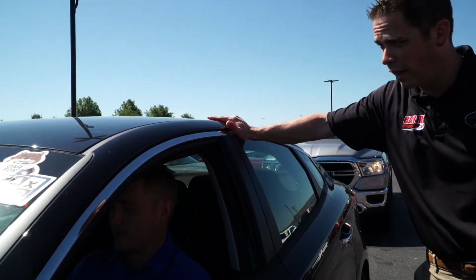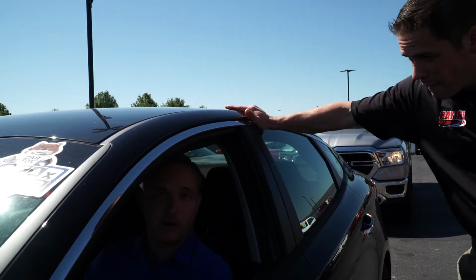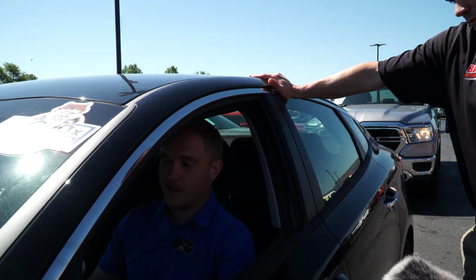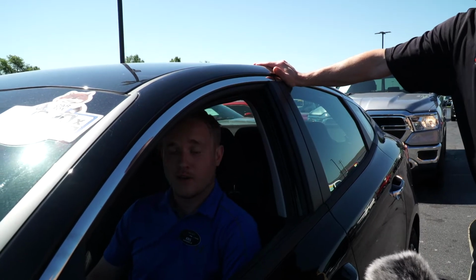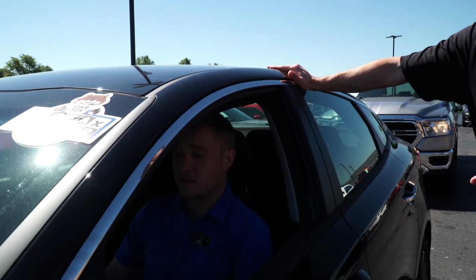So like I said, very affordable payment. Most of our cars, like this one, are one owner, with full warranty remaining on them. So you're basically getting the value of a new one for the price of a used one. So it's definitely a great value. Now, how many miles does this car have? Only 14,000. 14,000 miles.